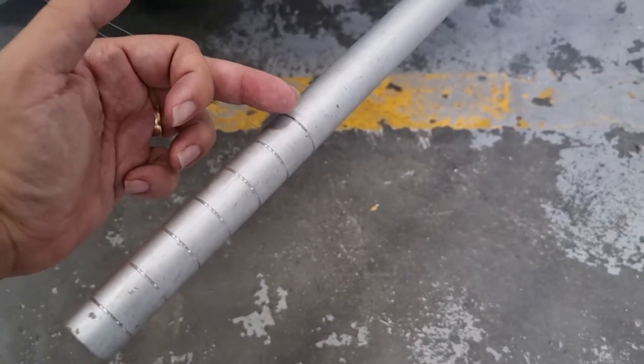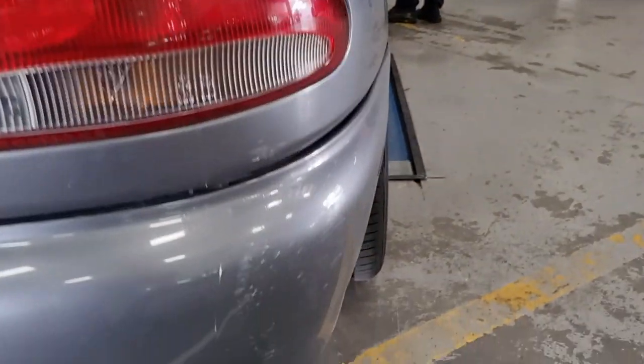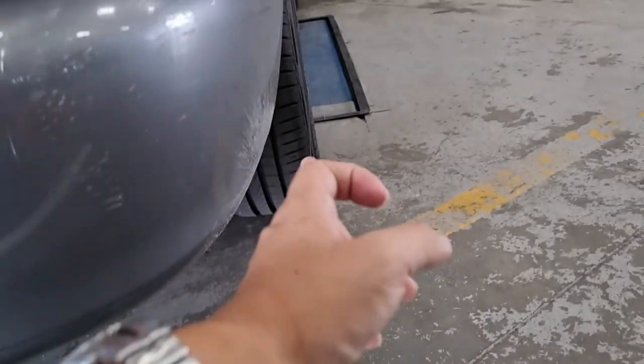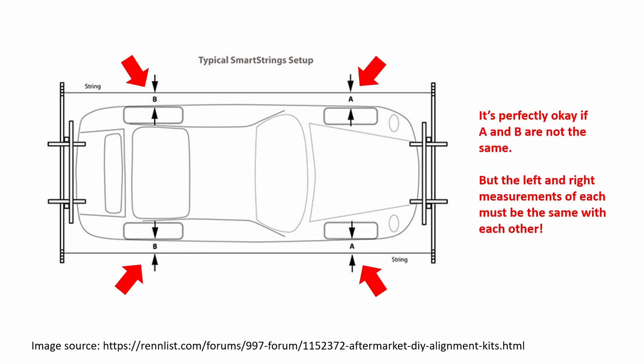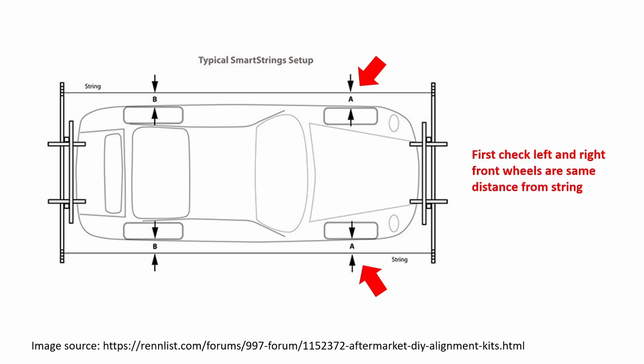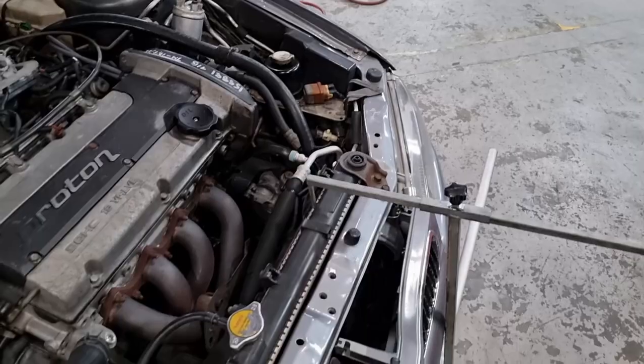Once that's done, the next step is to ensure that the string is of equal distance from the wheels left and right side. Now, it is important to note that the most important quality is that the string must be perfectly parallel to the car center line. So in the case of cars with staggered wheel fitments, the rear wheels may be closer to the string than the fronts, and that's okay. So the technician must check all four wheels, ensure that front left wheel to string distance is same as front right wheel to string distance. Then independently check that rear left wheel to string distance is same as rear right wheel to string distance. So basically, you will mount this bar at a fixed point on the car, on the chassis.